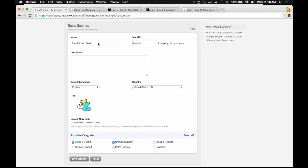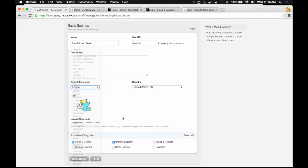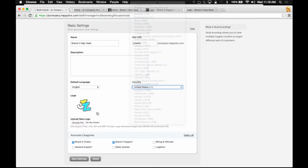And it's going to take you to your basic settings where you can change the name of your site, you could change the site URL, some of this basic information we set up initially. Then of course you have all of these language options you can choose from, your country and time zones, and then you can change your logo.